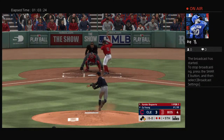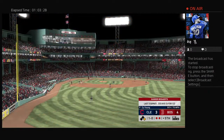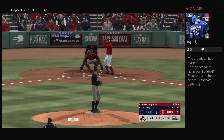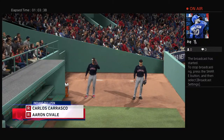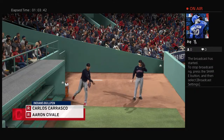From the stretch. Can't find the zone there as he lays off the breaking ball. He's already walked 2 in this inning already. This guy just can't seem to find the strike zone. And he fires in a strike this time to make it 1 ball and 1 strike. Some action out in the bullpen. Couple of right-handers starting to loosen up.